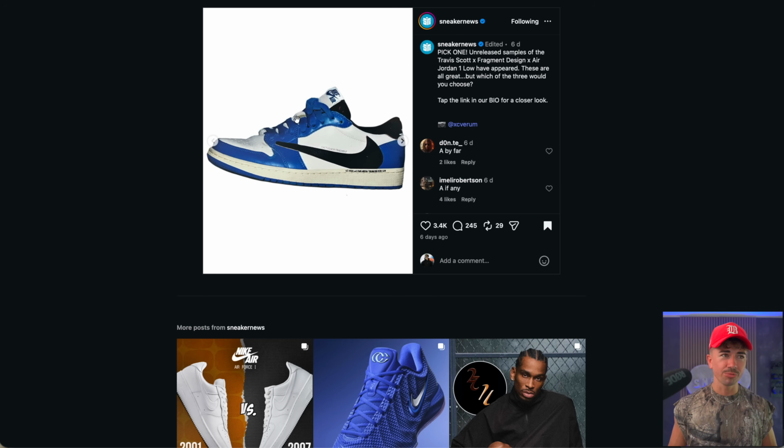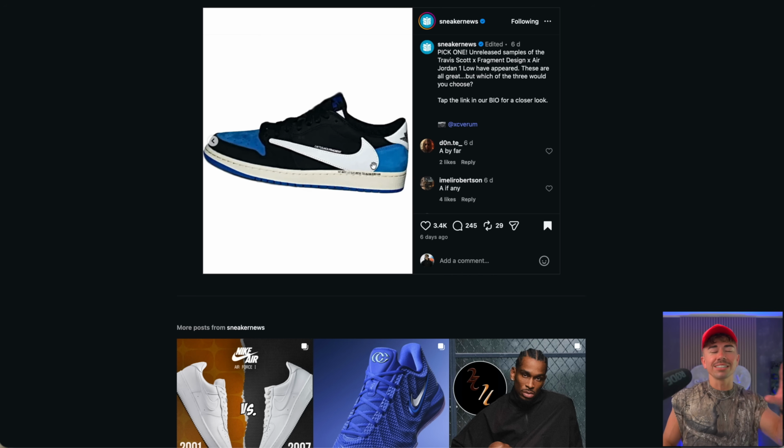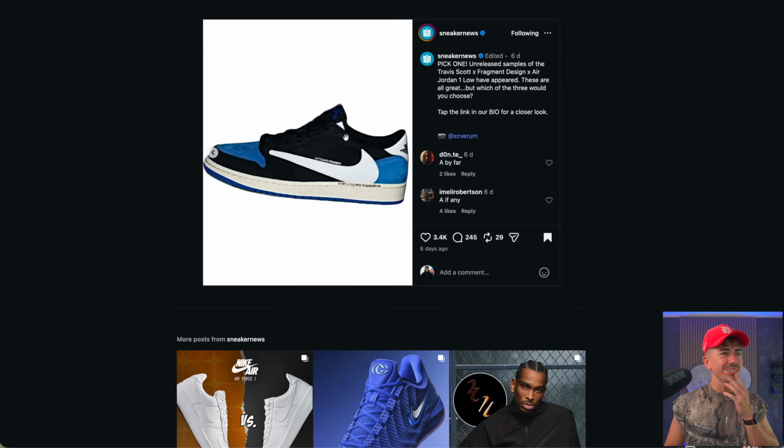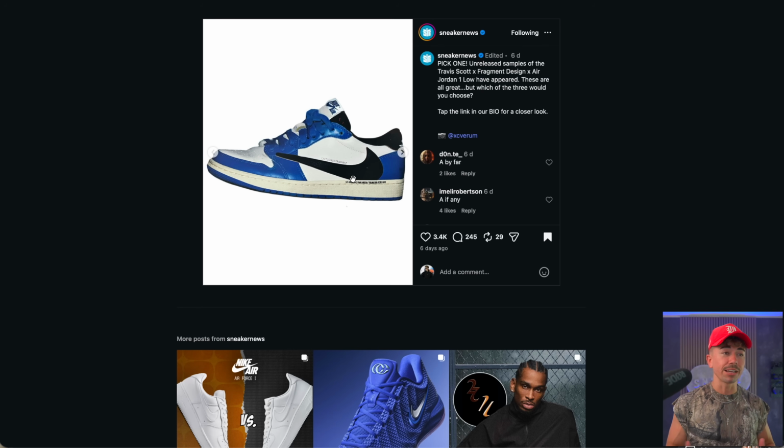We got this one, which takes a little bit more of a traditional color blocking. I think that's pretty dope. This one they can keep. Not a fan of this one, and this one is okay, but I think this is the one we're likely going to get, or I think the one that was worn. Is it? I don't know, maybe there's another one. Either way, this is my favorite, but it just shows that there are more Fragment Travis Scott releases in the pipeline. And with all of this news of more Jordan 1 lows coming, some people are saying that they've absolutely rinsed this, but you also have some other theories which I think are pretty interesting.